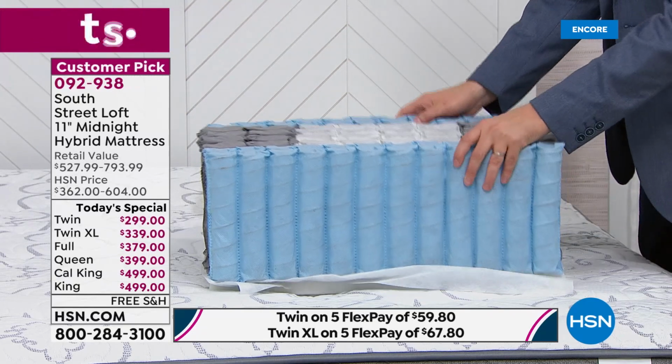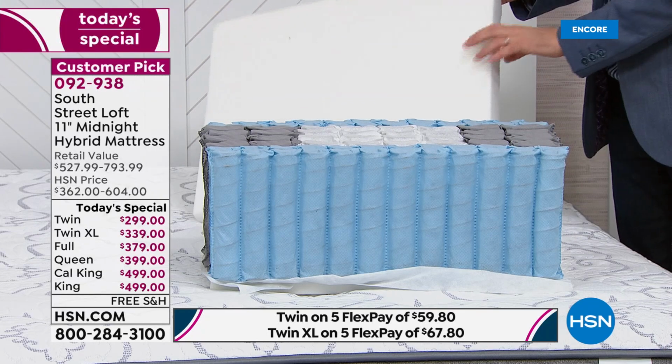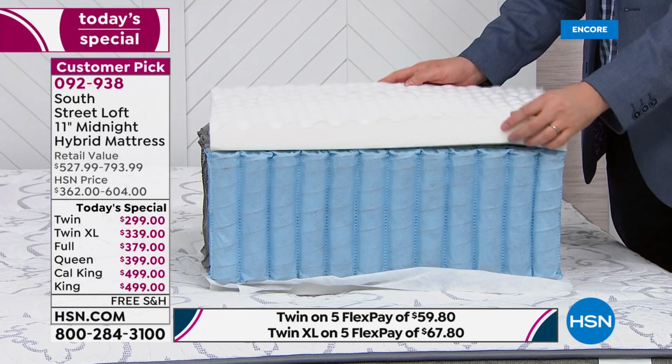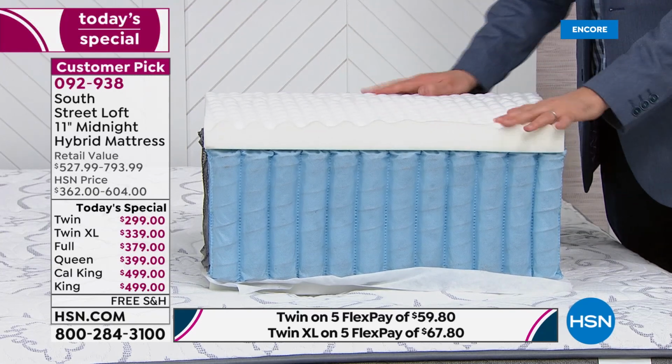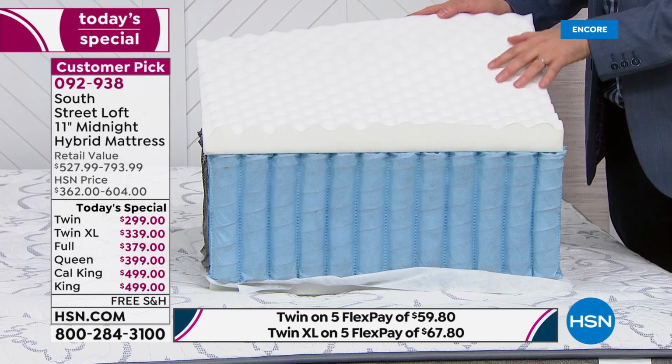So that's layer number 2. Yep. Adding number 3 now. This is called our egg crate layer, and it looks just like it sounds. You'll notice that the peaks and valleys are a little bit different. They're more condensed in some areas. They're wider and taller in other areas.